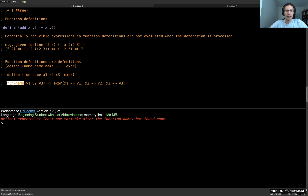It'll try and look up the definition of the function. Then if it's able to find this definition, it'll look at its body. It'll look at the parameters of the function. It'll try and see whether the values that you've passed to it, there are as many as there are parameters of the function. And then it'll take the expression, and in the body, it'll replace every occurrence of x1, x2, and x3 with v1, v2, and v3 respectively. And in one step, you'll have this reduction. So that's another form of computation rule.